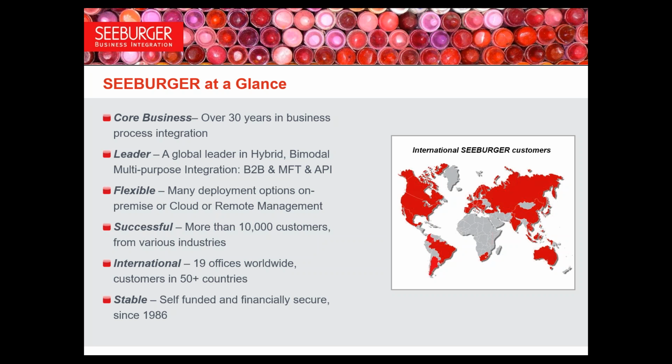Some have asked me, where does the name SEEBURGER come from? The name is the owner of the company, Mr. SEEBURGER. Started about 30 years ago. Now, the critical thing here is this. When you look at 30 years, you have to say, a lot of companies have been around for quite some time as well. But the critical point for us is, did we gain any insight from those 30 years? And the answer is yes, because of the insights gained from what we learned, what was going on in the integration market, and where the market should be going in the future.